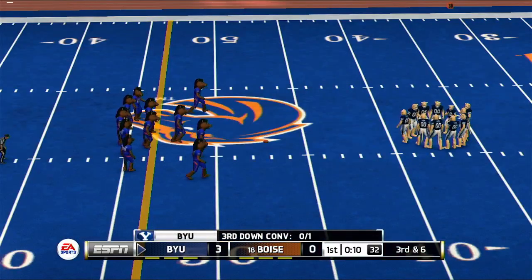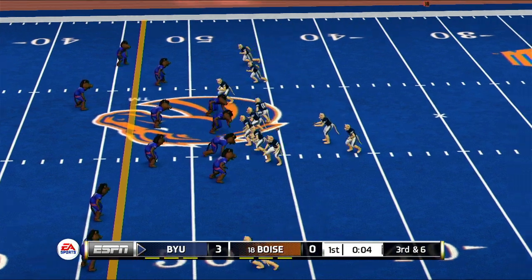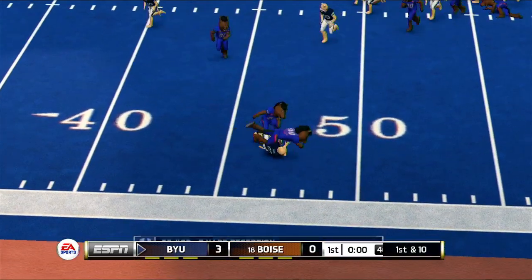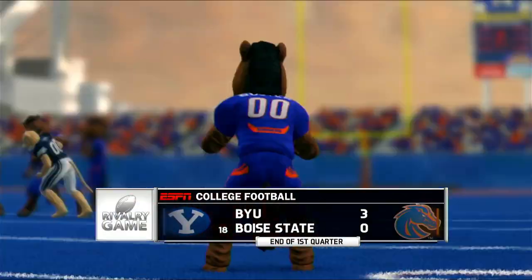Third down, and they need to get it inside the 47. They'll spread the field with 5 wide. Complete. He's got room. That's going to do it for the first quarter. We got a good one so far. 3-0, Cougars.